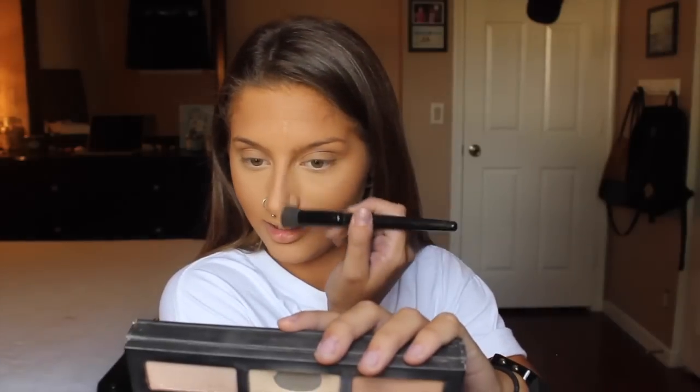Then I'm going to go ahead and take this e.l.f. small stippling brush, and I'm going to be taking the lightest shade in the palette, and just very lightly I'm going to take this underneath my bottom lip just to add a little definition, and I'm also going to take it down the sides of my nose slightly. I can't stop looking at my hands. It's really disgusting. I just really don't play around when it comes to contouring.